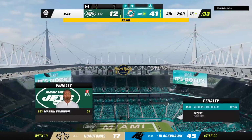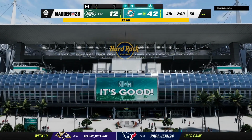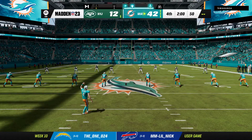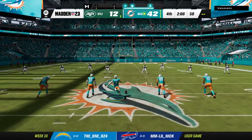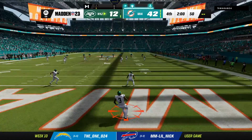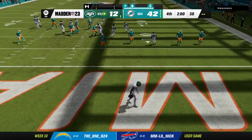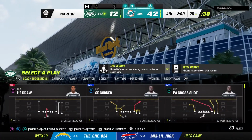PAT would extend their lead, but there is a flag on the play. Well, trailing here in the 4th quarter, that personal foul only adds to the hole that they're currently standing in. Yeah, absolutely a bad job of just losing your cool and letting your anger take over. Mistakes like that are not going to help you at this stage of the game. And he'll just take a seat, and the drive will begin at the 25-yard line.